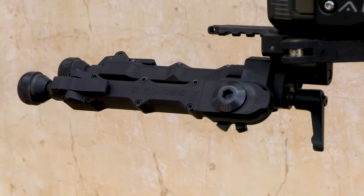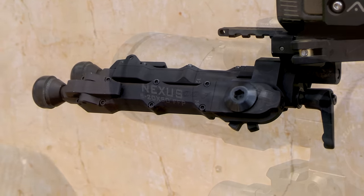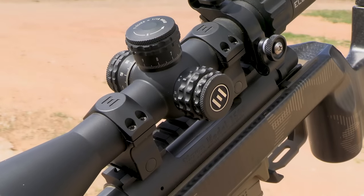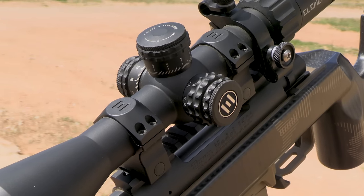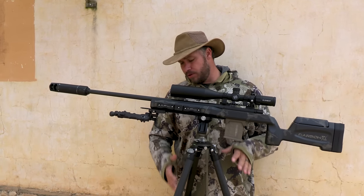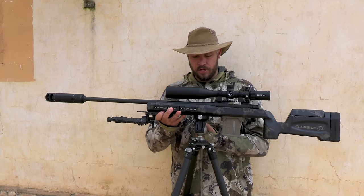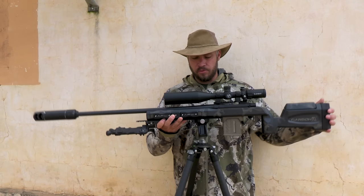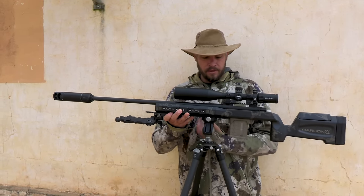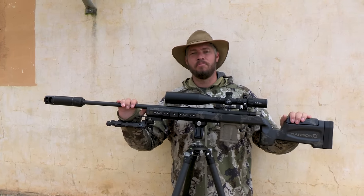Underneath, I'm running an Accu-Tac bipod to keep the gun steady. On top, I'm running one of my favorite scopes, the Element Nexus. This is a 5-20x50 first focal plane. The whole gun as it sits at the moment is sitting on a Leofoto tripod. I've been using these tripods now for many years. It's got an awesome ball head here which you can just loosen and swivel around, move your gun to the position that you want and just lock it down. So yeah, that's pretty much the nutshell. This is what I call a mean machine.